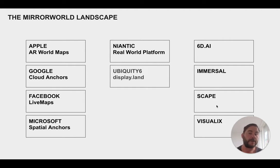In fact, there are fewer independents than there were because the market is beginning to consolidate. First, Facebook bought the London-based Scape Technologies, and just recently, Niantic bought 6D.ai, whose technology is what makes up the new versions of reality blending and POKÉSTOP scanning. So you can see the market beginning to consolidate and the bigger players starting to snap up the smaller ones, because this is a race for what's probably going to be the next big tech platform. It's got lots of names, but it's commonly referred to as the Mirrorworld.